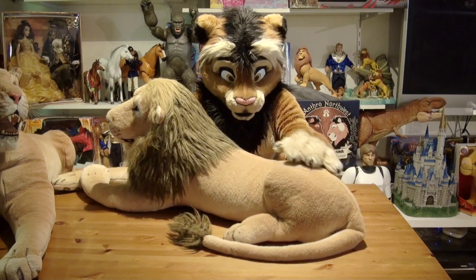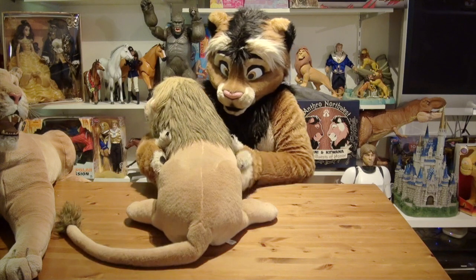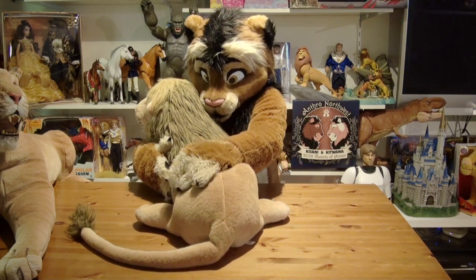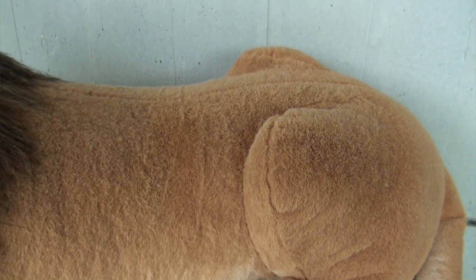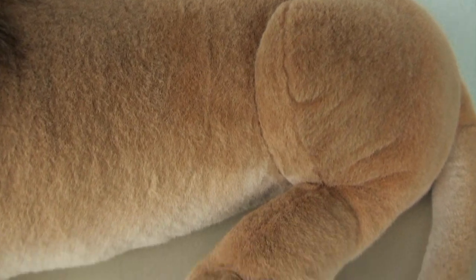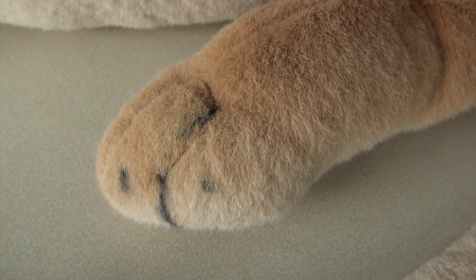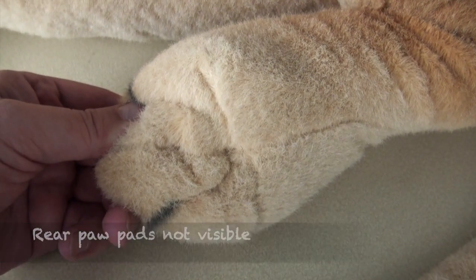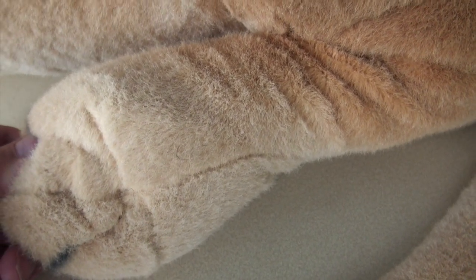Take a look at his knees here on the back. You can turn it around like this so you can see it better. These are also very nicely sculpted and stuffed. However, a little disappointment on his rear paws. You do not see the paws. They actually forgot to spray paint them. That would be too bad.